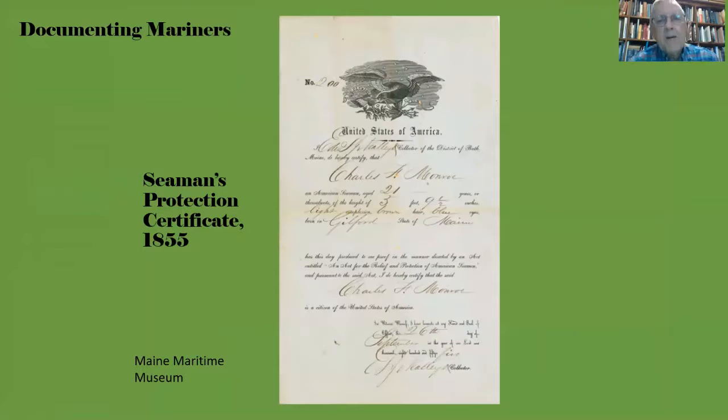Documenting mariners simply meant the issuing of a form of passport called a Seaman's Protection Certificate. You had to arrive at the customs house and present your proof of citizenship, a birth certificate, or somebody that the collector knew who could swear that you were born in his town. And then the collector would sign this thing and you would fold it up and carry it in your wallet for the rest of your career.